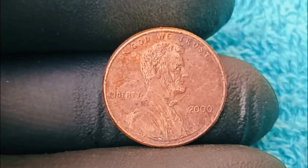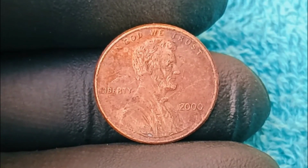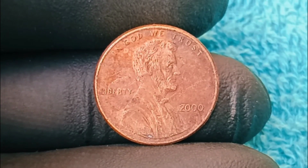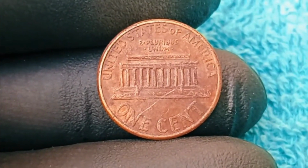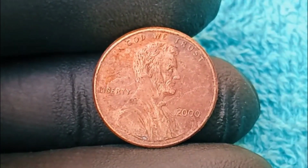was producing billions of Lincoln cents as part of its ongoing series honoring Abraham Lincoln. Coins struck mostly on copper-plated zinc planchets introduced after 1982, and while most 2000 pennies are worth just a cent, a few extraordinary examples have surfaced that display such complex and unusual errors that they defy explanation.